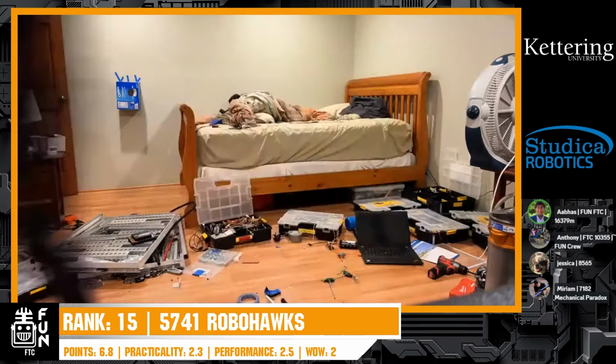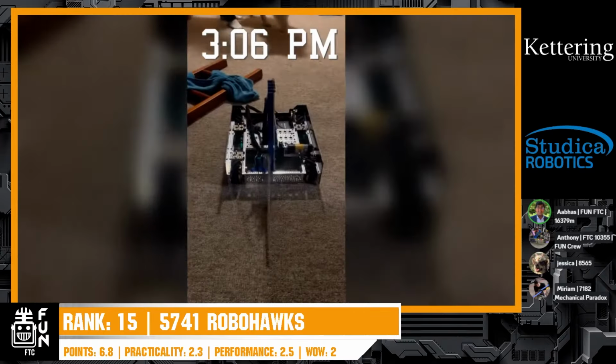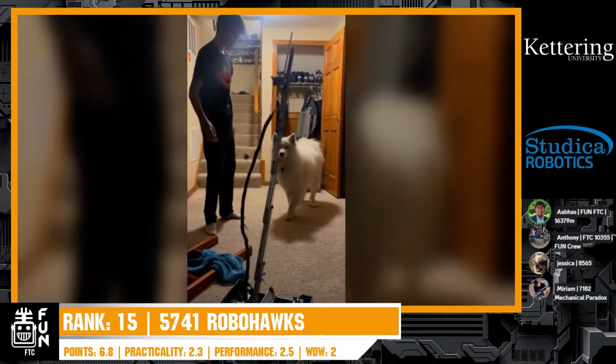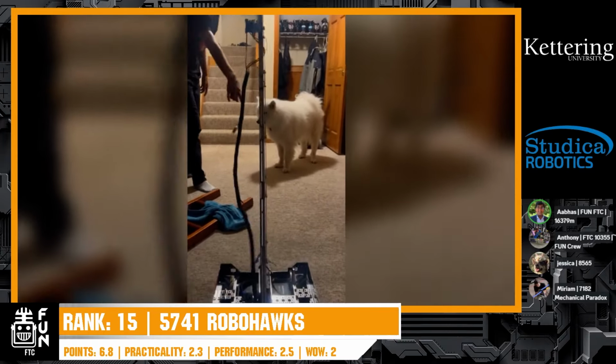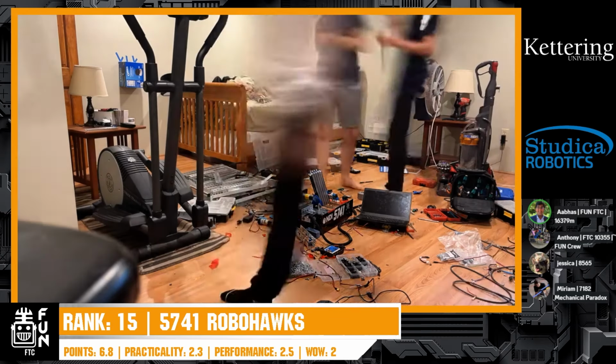All right, so in rank number 15, we have team 5741, the Robohawks. They ranked around mid to low twos for all the scores, so 2.3 in practicality, 2.5 in performance, and a flat 2 for the wow factor.